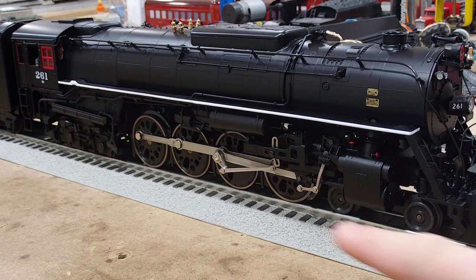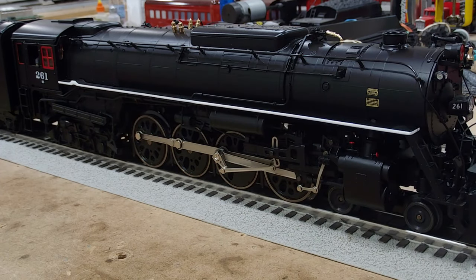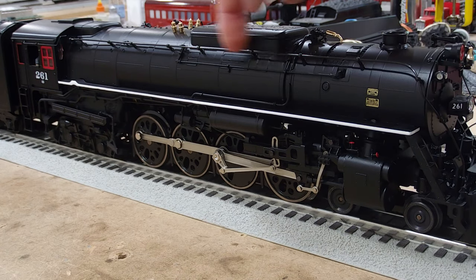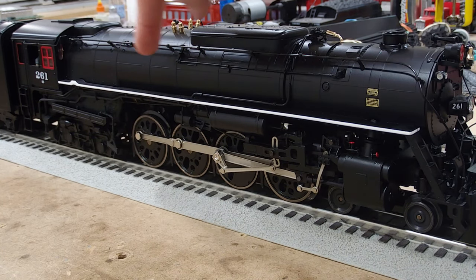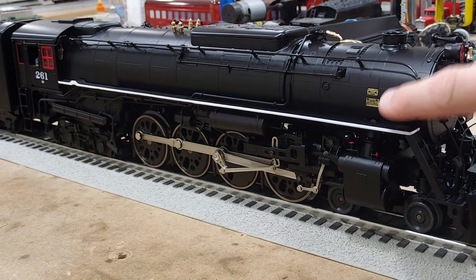We can get a good look at all the running gear, which looks really good when it's in operation. And there's just a bunch of piping all throughout and more back by the cab, and we'll take a look at that in a second. Up here, we have the continuation of these handrails. We have the throttle linkage and some more piping. And we also have some separately applied builder's plates here.